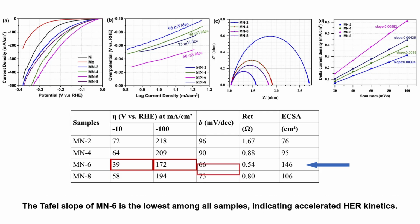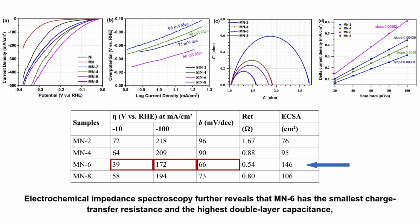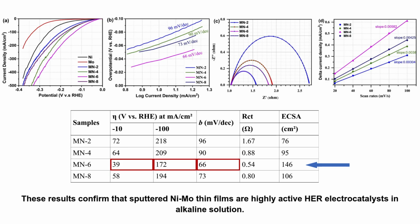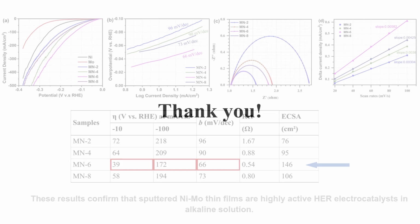The Tafel slope of Mn6 is the lowest among all samples, indicating accelerated HER kinetics. Electrochemical impedance spectroscopy further reveals that Mn6 has the smallest charge transfer resistance and the highest double-layer capacitance, corresponding to the largest electrochemically active surface area. These results confirm that sputtered nickel-molybdenum thin films are highly active HER electrocatalysts in alkaline solution.